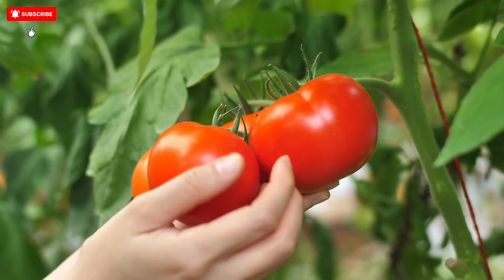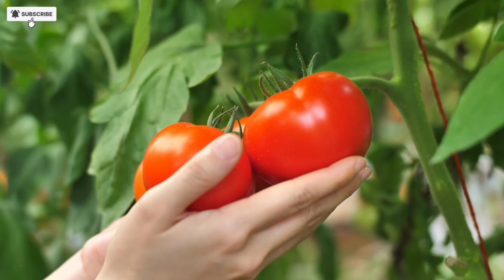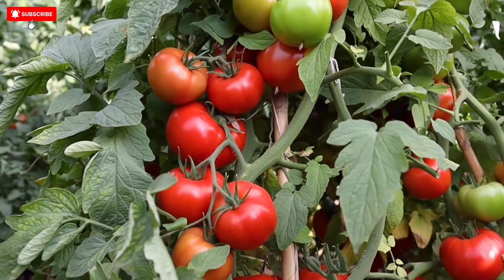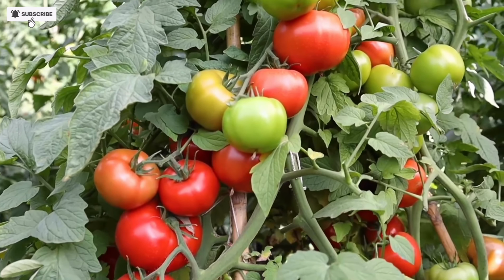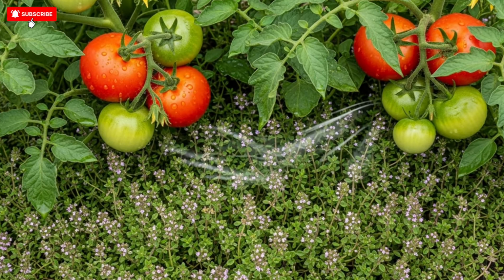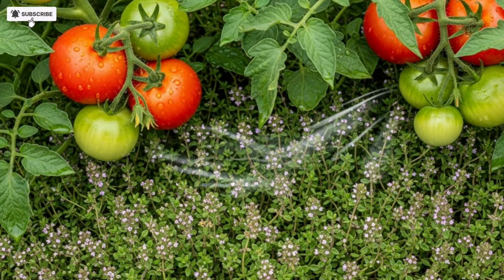Let's kick things off with a crucial element of companion planting: pest control. We all know how frustrating pests can be, especially when they target our precious tomatoes. But don't worry, I've got you covered with a few plants that are real champions at keeping the bad guys away. First up, thyme. Now, I'm sure you already love thyme for cooking, especially in pasta or sauces, but it does so much more in the garden.